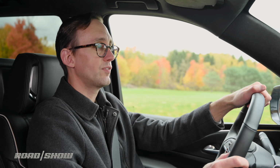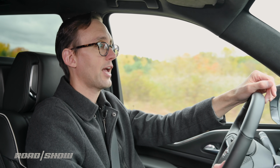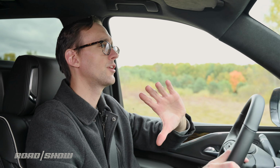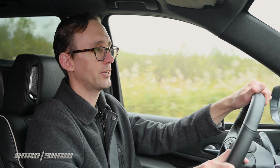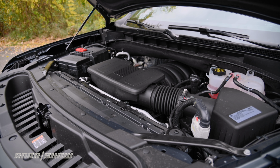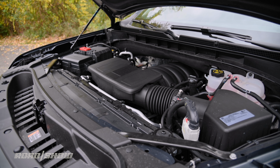The Escalade ESV is plenty potent, though I do slightly prefer the way the Lincoln Navigator's 3.5-liter EcoBoost V6 performs. You see, it's got a huge load of torque right in the mid-range, where this naturally aspirated 6.2-liter V8 has to rev up a little bit before the party starts. In any event, you get 420 horsepower and 460 pound-feet of torque.